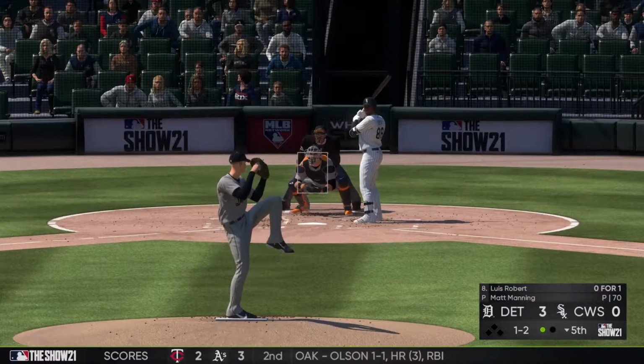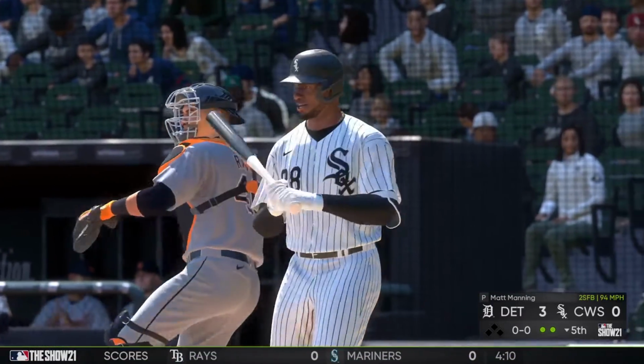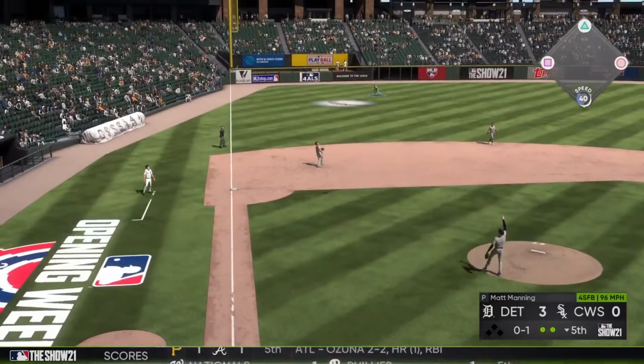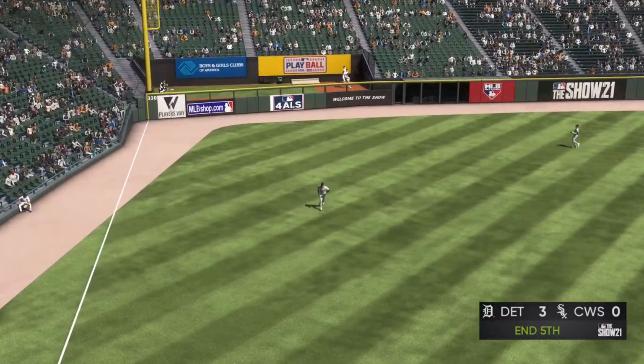Next up, Luis Robert with a 1-2 count, and he gets frozen for strike 3 and out number 2. Now, Danny Mendick will stand in, 0-1 count, and he sends a ball to left field, but that will be camped underneath by Grossman, and the 5th inning will end.